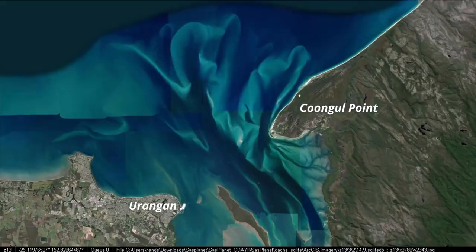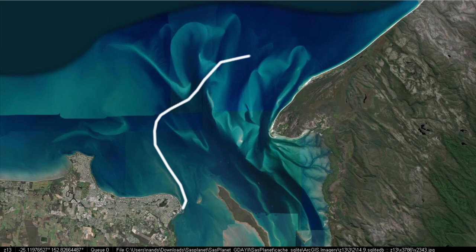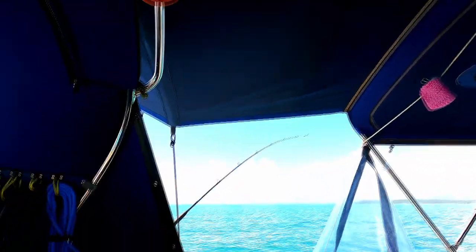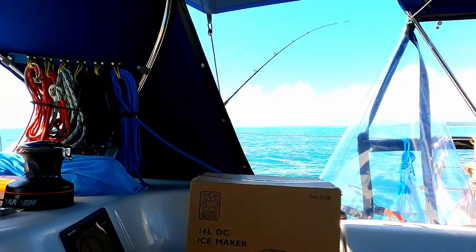So now we're obviously motoring out of there and we're headed for Kingfisher Point. Heard of it? Me neither. Anyway, it looks pretty nice. It's little, it's over on Fraser Island, just inside a little sandbar that runs along the shore. So we're just motoring out there. It'll be a few hours, 2 or 3 hours probably motor. Got the fishing rod out again. And then we've also got this.